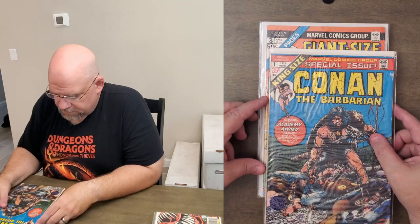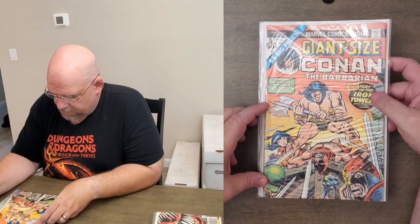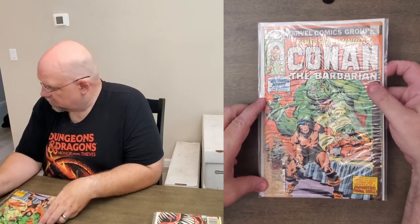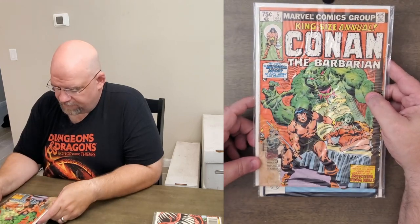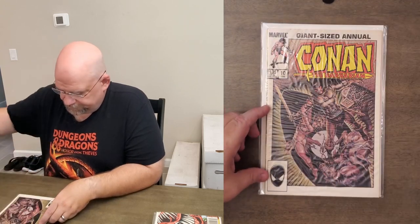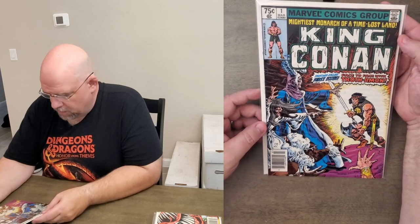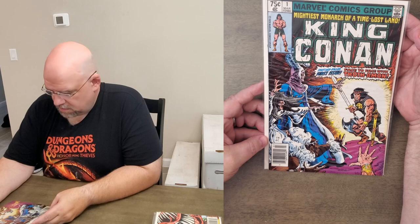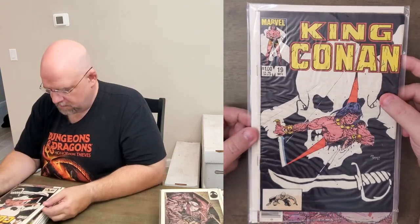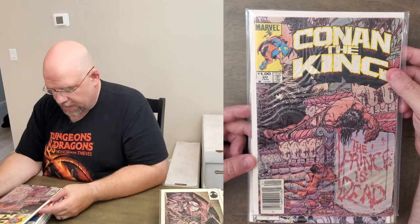Okay, so this is going to be giant size, I guess. Giant size Conan the Barbarian, number 3. King size annual. Number 5. Conan the Barbarian annual number 8. Giant size annual number 10. King Conan number 1. Well, that's pretty cool. King Conan number 13. Number 19. King Conan. Conan the King, number 20. So they did a title change there, huh?